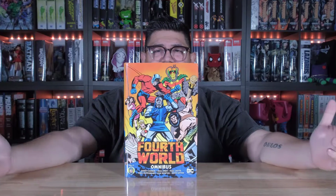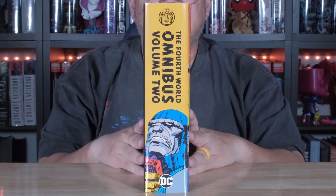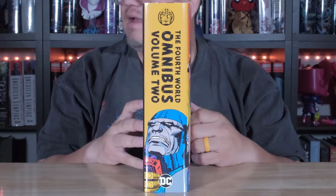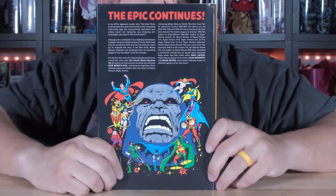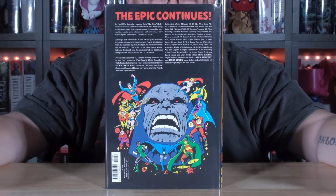Let me show you the book. Here is the front. Again, that thick old spine. Look at that. It's been a while since we had a book this big. Well, Spider-Man was pretty big as well, I'm not going to lie. This one is from DC, a pretty thick book as well.